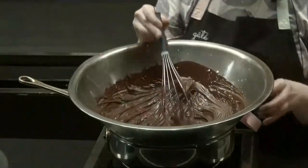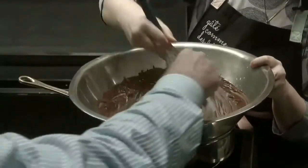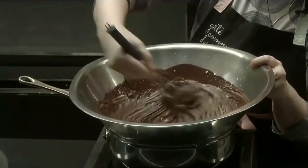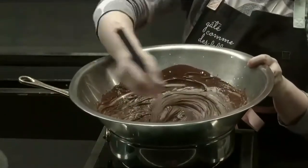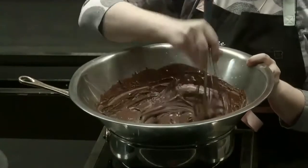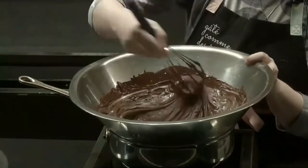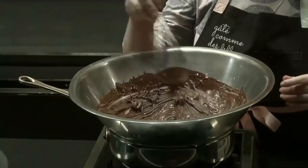Okay, so get another sample now also. Yeah, this is very good. It's turning into kind of like a clay. And this is called seized chocolate. So if you accidentally pour water in your chocolate, this is what happens. It's called seized. Should we have a look at it under the microscope? Yeah, let's look at it.